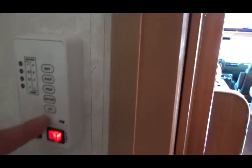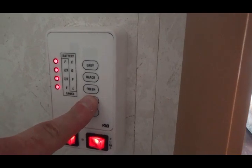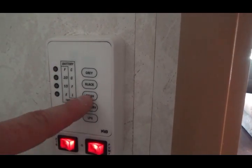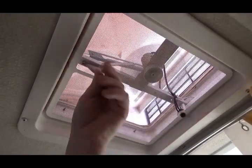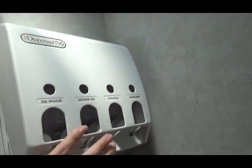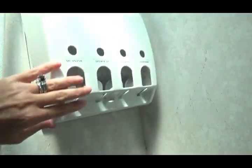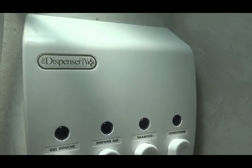Controls show for the freshwater, propane. We just filled that up this morning. The 12-volt battery is very full with the solar. Freshwater tank is also very full. Little ceiling vents if you need, with a fan for exhaust. Shower soap dispenser for multiple body washes, shampoo, conditioner.